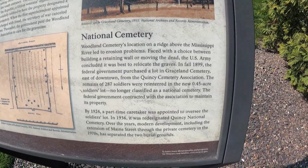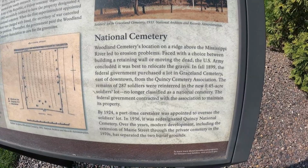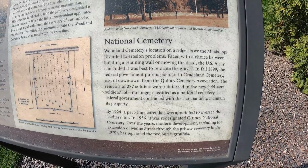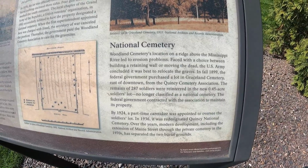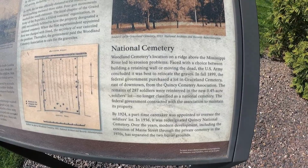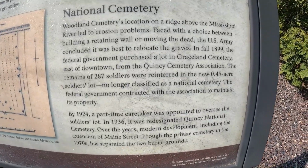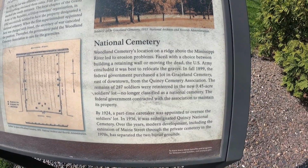And then over here, under National Cemetery, Woodland Cemetery's location on a ridge above the Mississippi River led to erosion problems. Faced with a choice between building a retaining wall or moving the dead, the U.S. Army concluded it was best to relocate the graves. In fall 1899, the federal government purchased a lot in Graceland Cemetery, east of downtown, from the Quincy Cemetery Association. The remains of 287 soldiers were reinterred in the new 0.45 acre Soldier's Lot, no longer classified as a national cemetery. The federal government contracted with the association to maintain its property.